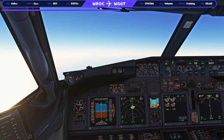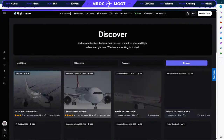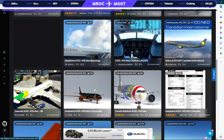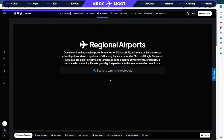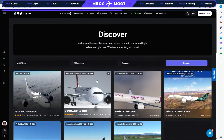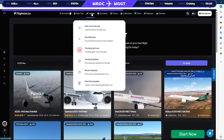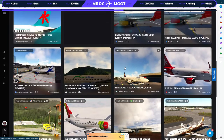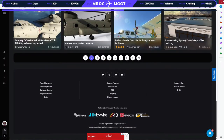What other airplanes are there? There's the A330neo, from Headwind, on flightsim.to. That is actually pretty good. I'm trying to think what else. I normally go through here for sceneries. I've been doing a lot of GA flying. I know you said you weren't a fan of GA, but I guarantee this will change your mind. Liveries, sceneries, add-ons, what's new? You'll just have to sift through it, see what tickles your fancy, and go from there.